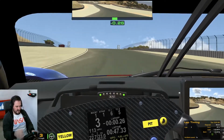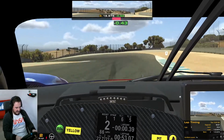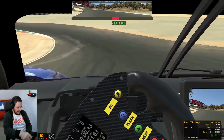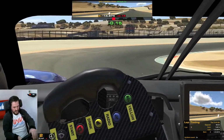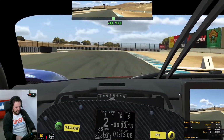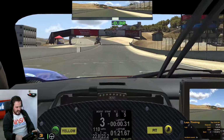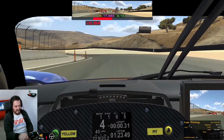Front end bite's not as there as much. The braking, somewhere between locking up and maximum efficiency, seems smaller. There's an apex there, I know it. Oh, there you go. At least we ended with a good exit. Okay, that was the Ford's attempt. 123.4. All right, let's jump in our last car.